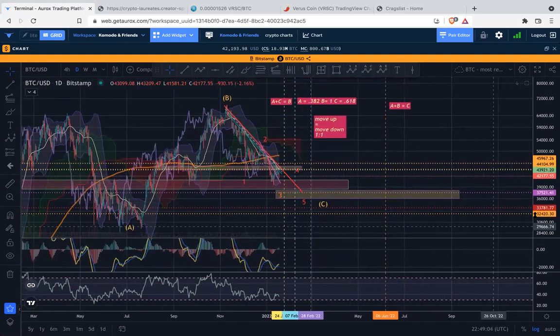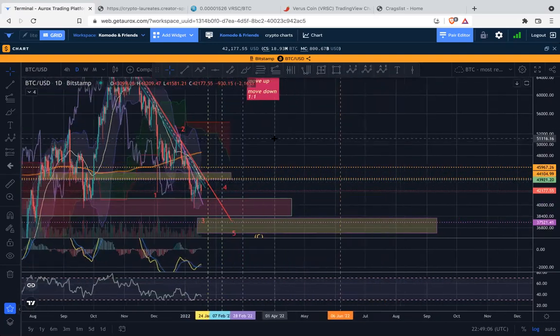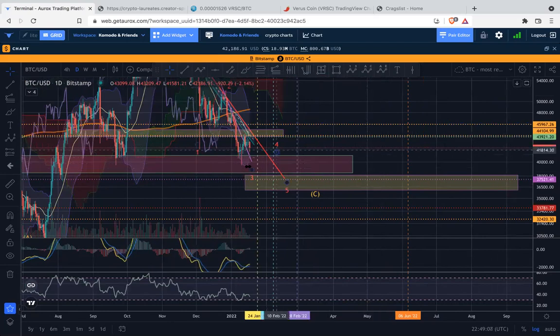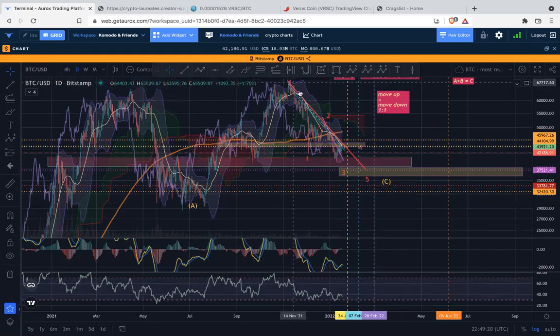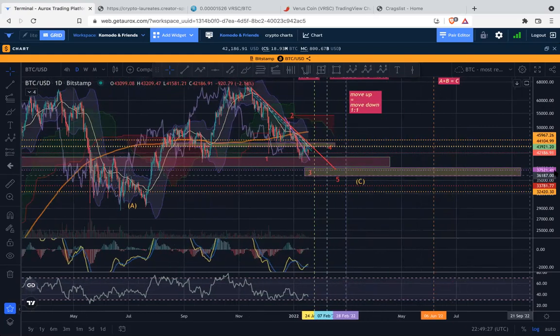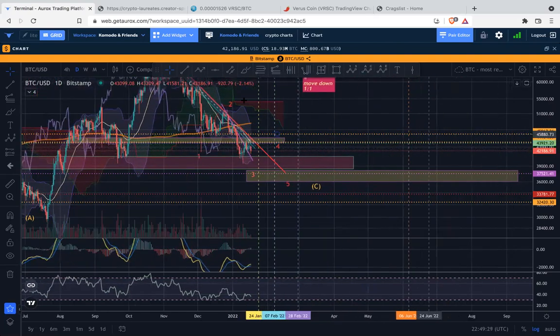And if you don't, you better study up, because none of this is financial advice. And pause your screen, look at some of these levels. And this red one here, the 886, maybe it can even reach there, but 886 of this B wave retracement, and the purple one 786. Anyway, okay, that's about that.